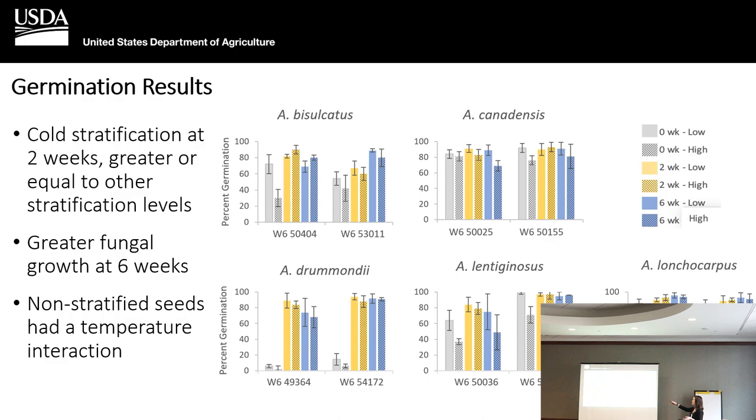And so the results allude to cold stratification at 2 weeks or greater being either equal to, or greater than, the other stratification levels. Any longer than 2 weeks, we saw greater fungal growth in the seed germination. And then finally, we had a temperature interaction on the 0 week stratification level with the lower temperature. The lower temperature typically resulted in higher germination than the higher temperature.